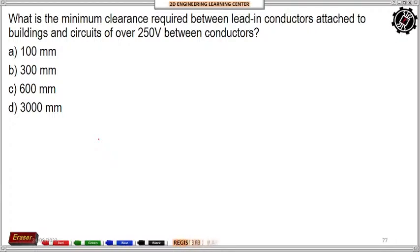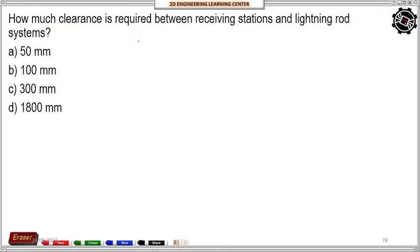Okay, next. What is the minimum clearance required between lead-in conductors attached to buildings and circuits of over 250 volts between conductors? Alin dito? Yung required na separation. So lagpas ng 250 volts. Okay? So the correct answer, 600 mm. So yung 300 mm is 250 or less. So how much clearance is required between receiving station and lighting rod system for the communication system? Okay, so the correct answer is letter D, 1,800 mm.